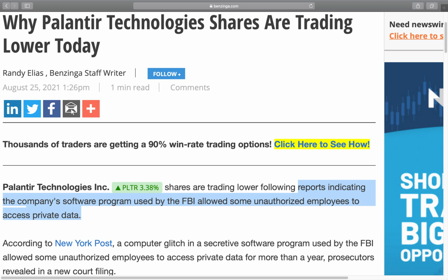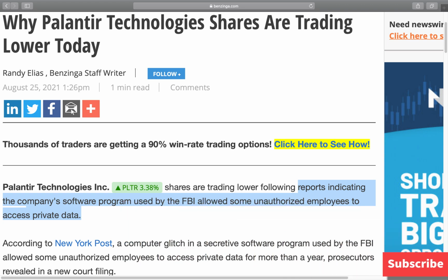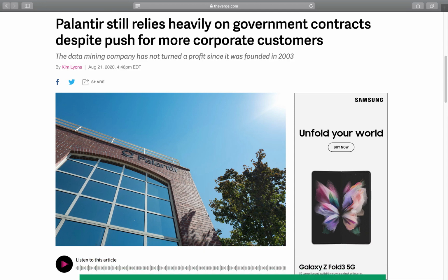Again, quickly here, Palantir is a company that sells software and consulting products to government agencies like the FBI and the CIA, as well as private companies like Ferrari or Airbus. However, even though there are some private sector companies, Palantir is definitely relying on a strong continual income stream from government contracts, which this article from The Verge discusses. So what I'm trying to say here is that this bug in the software, especially one that allows unauthorized people to gain access when they're not supposed to be able to in a government department, is definitely a concern.